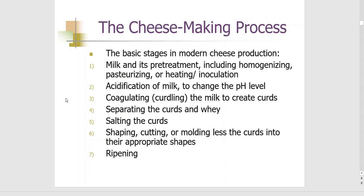Then it goes through an acidification process. This could be a vinegar, it could be lemon juice of some sort, it could be a tartaric or citric acid that's added to it, and it changes the pH level. In some cases, if the pH level is really, really low, we have to double the amount of acid that we add to it. And we'll be doing that. And then what happens is the coagulation, or the curd development, if you will, and then the separation of curds from whey and water.